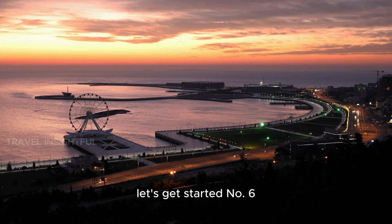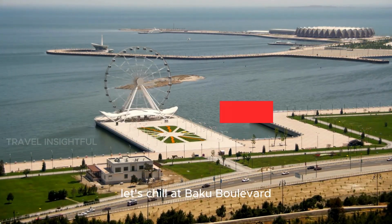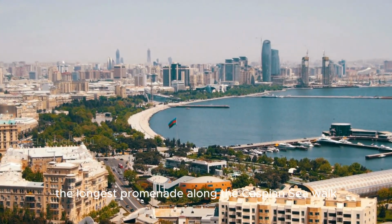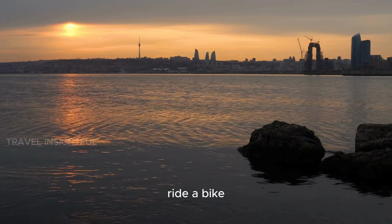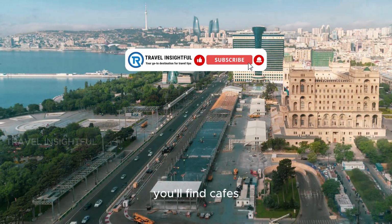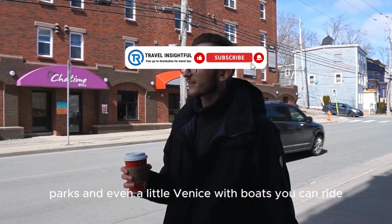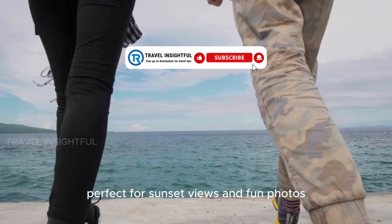Let's get started. Number 6, Baku Boulevard. First up, let's chill at Baku Boulevard, the longest promenade along the Caspian Sea. Walk, ride a bike, or just relax and enjoy the fresh sea breeze. You'll find cafes, parks, and even a little Venice with boats you can ride. Perfect for sunset views and fun photos.